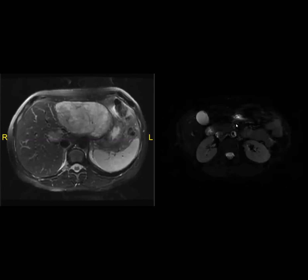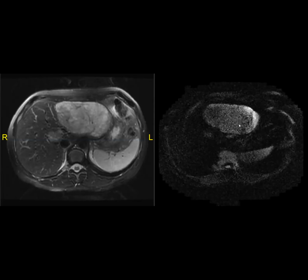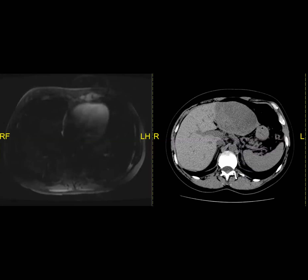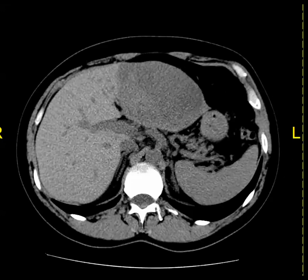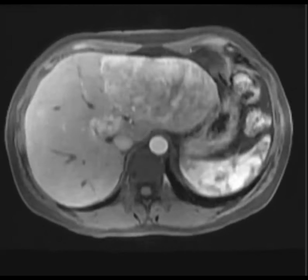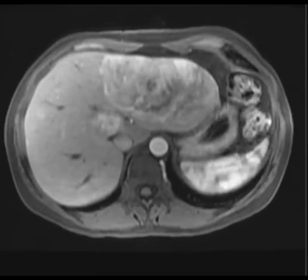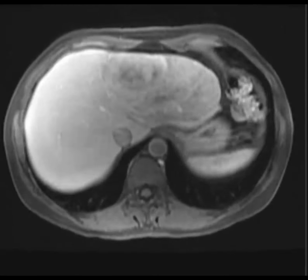This is quite an old case, so this is as good as a solitary fibrous tumor. Yeah, this is not really the... No, it's not. You can see that they're okay. I would add a sarcoma in here, angiosarcoma. That I would add.